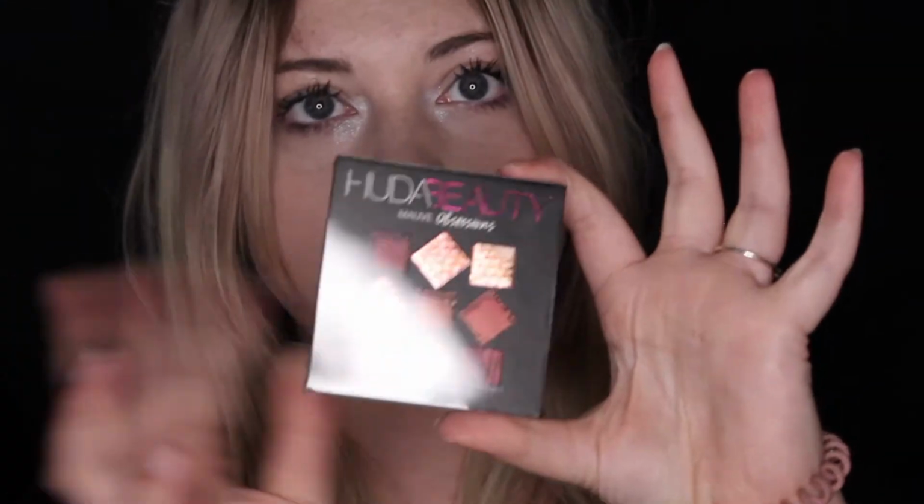And then next up I have the Huda Beauty Mauve Obsessions mini eyeshadow palette, and this is a 9-pan palette by Huda Beauty. And I think this might be the palette that I purchased in my add-ons from my September Ipsy. Was that last month? Yeah, last month was September. Okay, sorry, my brain quit working for a second.